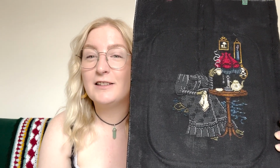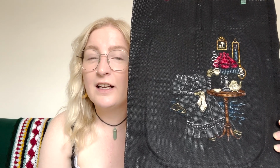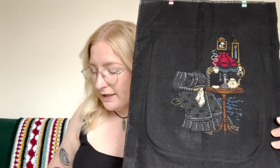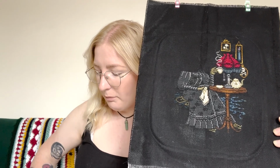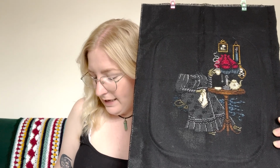I'm just going to sit down today, unpick it, frog it, and then restitch it. It won't take me too long. So this is The Widow Frog by Night Spirit Studio. Started it on the 8th of May.